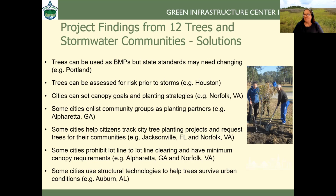And that's because they didn't use any data when they set their goal. So that's why it's so important to have good data. And then a lot of cities are enlisting community groups as planting partners. So we're not saying that the county needs to do everything, but to help foster groups like master naturalists, master gardeners, scout groups, etc. Some cities help citizens track tree planting projects.